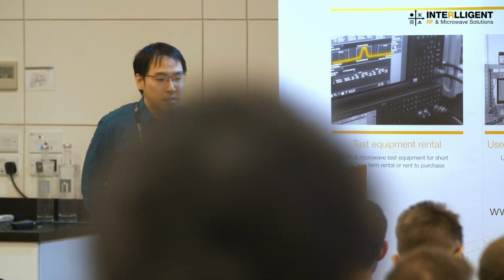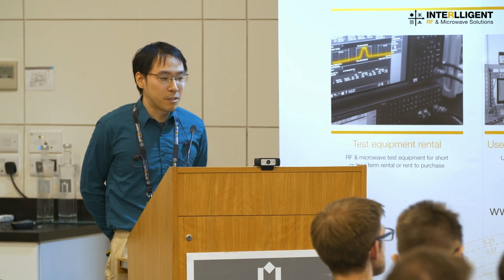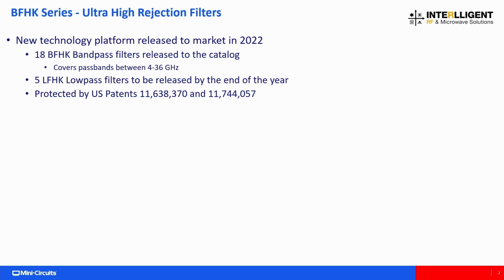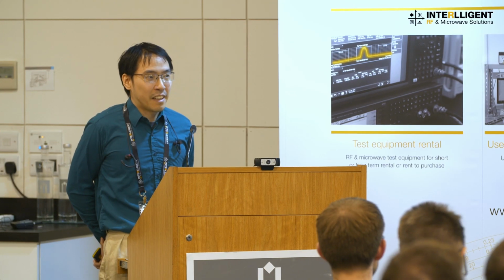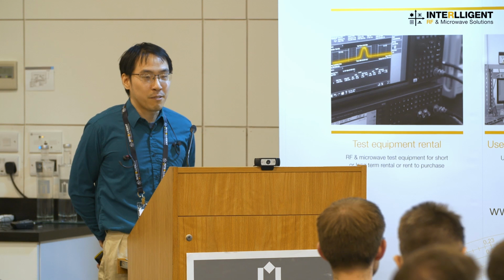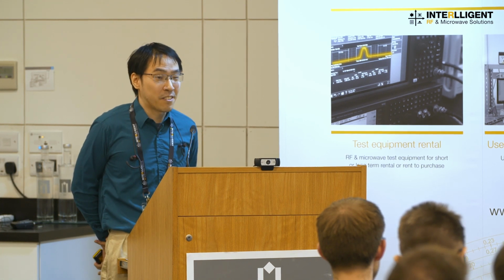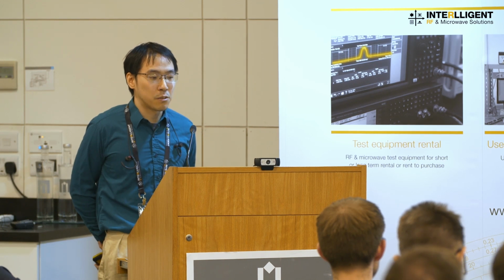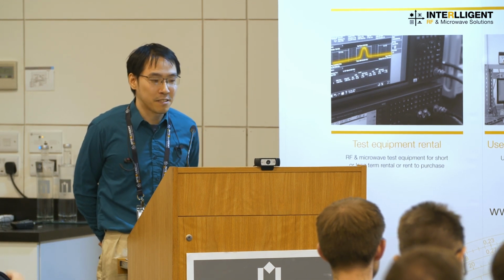So to start off, I need to introduce our BFHK-series of ultra high rejection filters. This might sound like a bit of a sales pitch at the start of this presentation. This technology platform was released roughly 2 to 3 years ago in 2022. It currently has 18 filters covering the bands between 4 and 36 gigahertz. And in the future, we do hope to expand this to low-pass filters and high-pass filters.